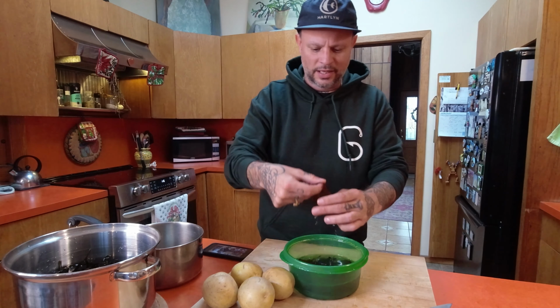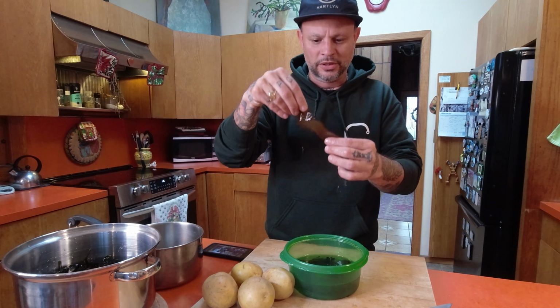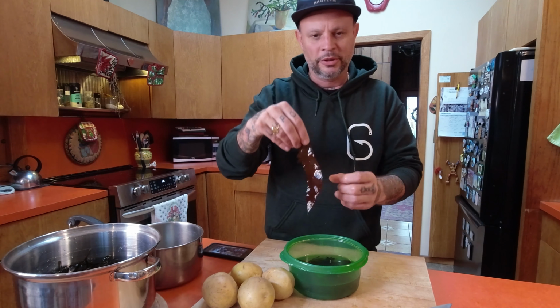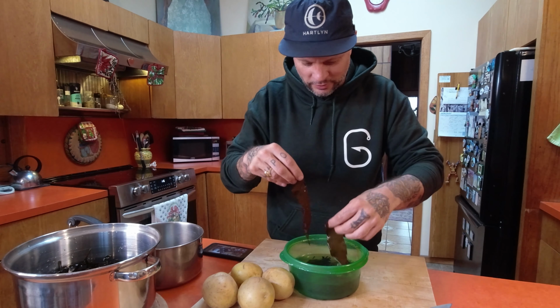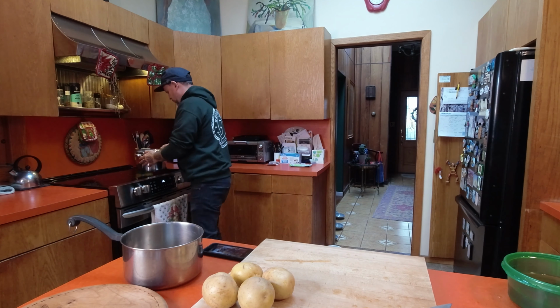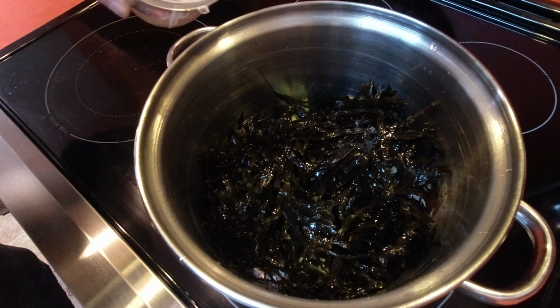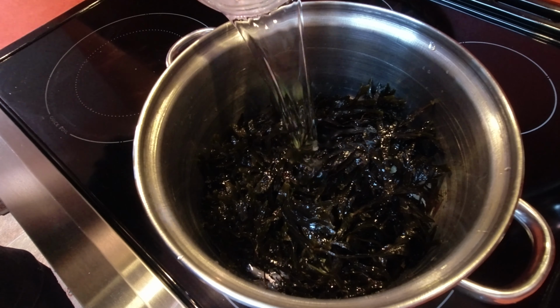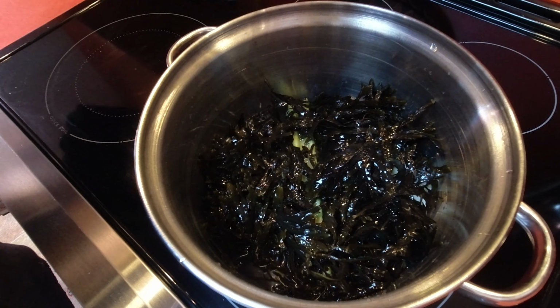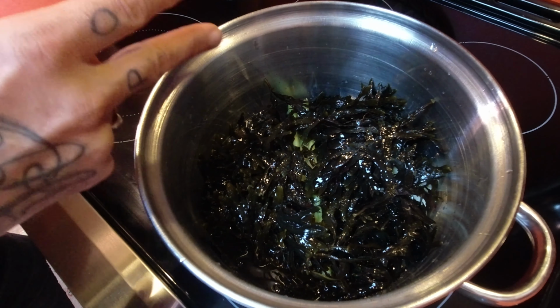And then I did take some of the kelp as well. We're gonna add that into the dish later. We're gonna keep it raw, chop it up really fine, and just put it on top. So I'm gonna put that aside. Now we're gonna move this over to the oven. Now I'm gonna put this on high heat. Add water. We're gonna bring this up to a boil and then bring it down to a simmer and let it simmer for 2 hours.